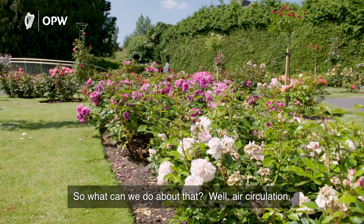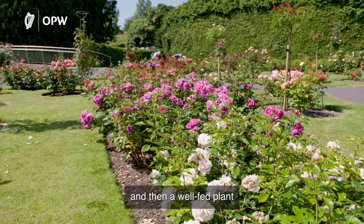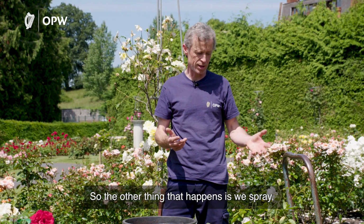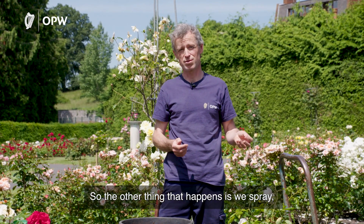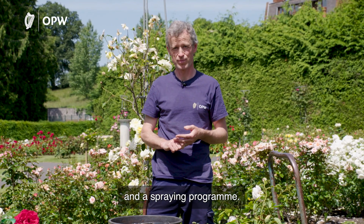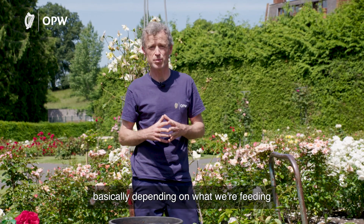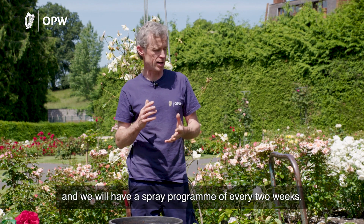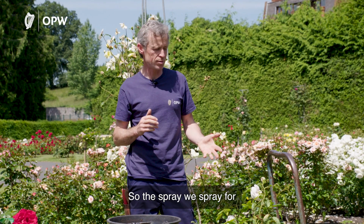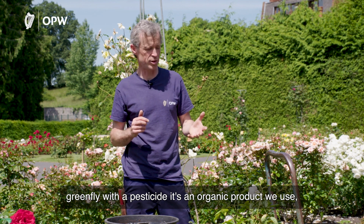Well, air circulation. We'll put a mulch down in spring, and then a well-fed plant has a much better chance of resisting disease. So the other thing that happens is we spray. So here at the gardens we have a feeding program and a spraying program. So we will feed with a rose feed every month, basically, depending on what we're feeding. And we will have a spray program of every 2 weeks. So the spray, we spray for green fly with a pesticide. It's an organic product we use.